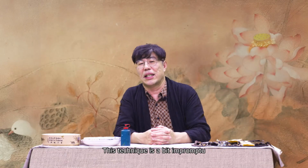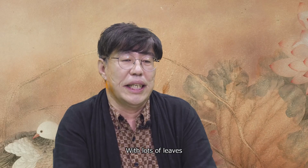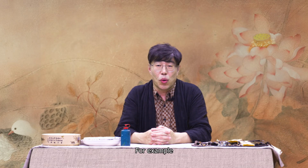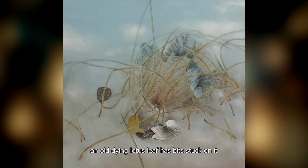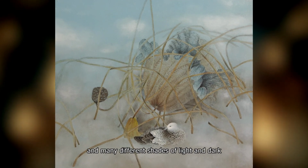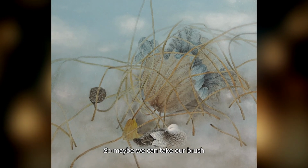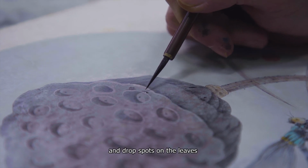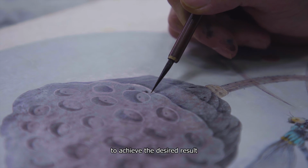This technique is a bit impromptu. With lots of leaves, the painting won't be very smooth. For example, an old dying lotus leaf has bits stuck on it, and many different shades of light and dark. So maybe we can take our brush and drop spots on the leaves to achieve the desired result.